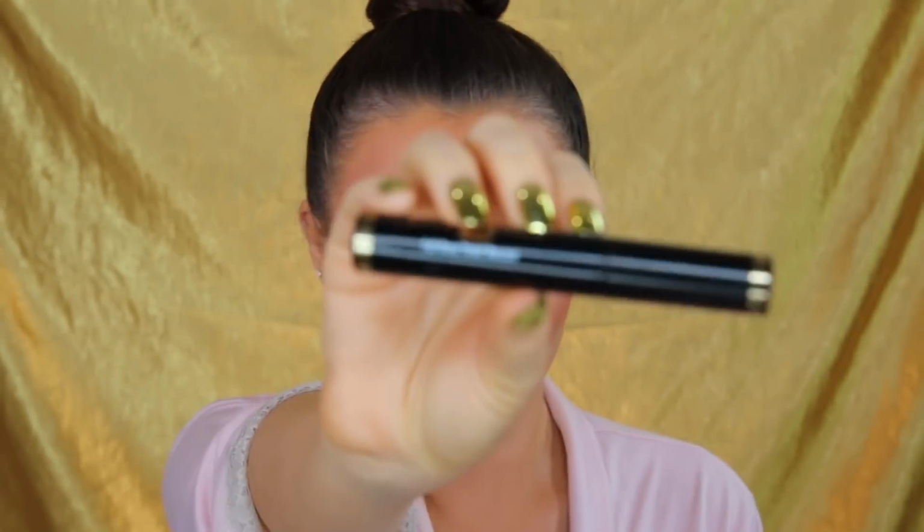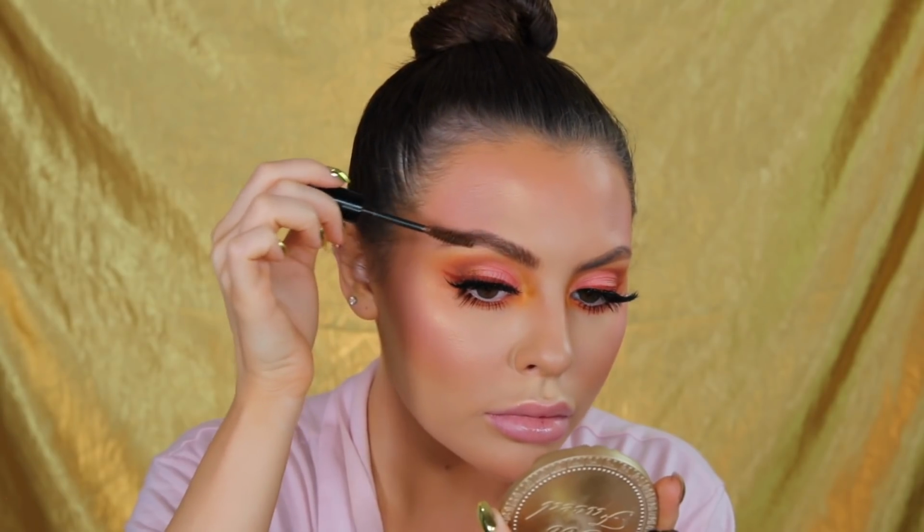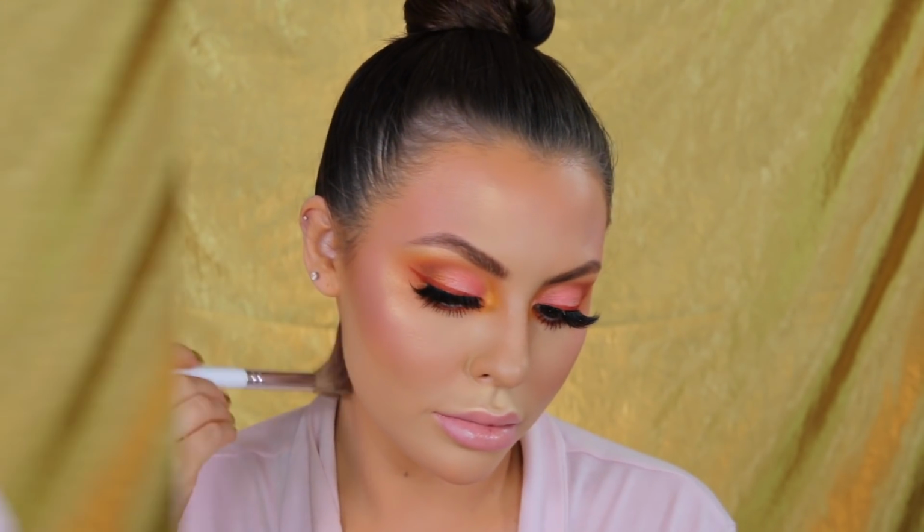Okay, now for the finishing touches, I used the Brow Code Full Brow Tinted Mascara in Shimmering Brunette, just to fluff up my brows a little bit, and then I'm just dusting off any fallout that got on my face.